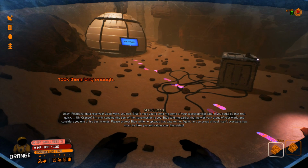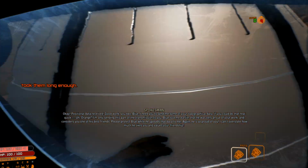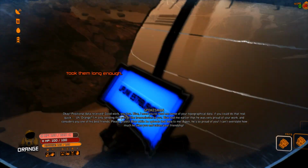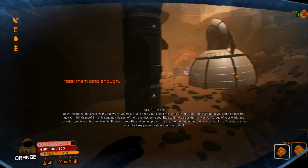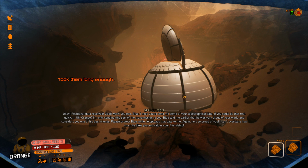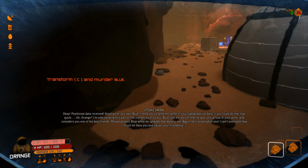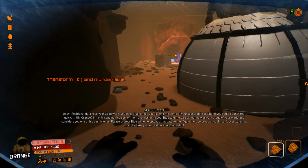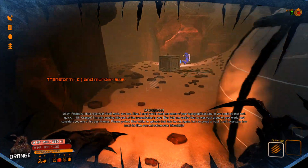Blue, I need you to send me some of your topographical data, if you could do that real quick. Orange, I'm only sending this part of the transmission to you. Blue told me earlier that he was very proud of your work and considers you one of his best friends. Please protect Blue while he uploads that data to me. Again, he's so proud of you. I can't overstate how much he likes you and values your friendship.